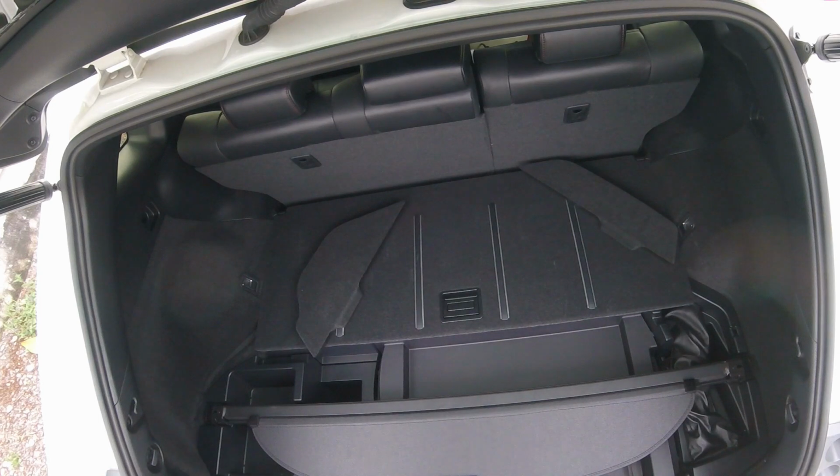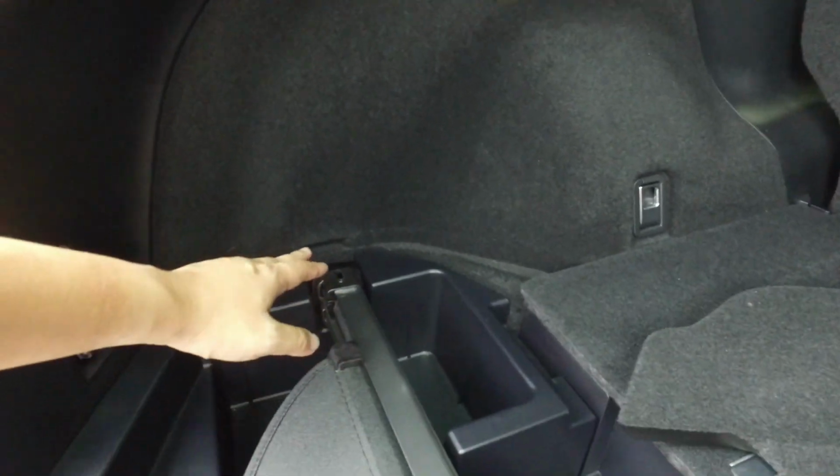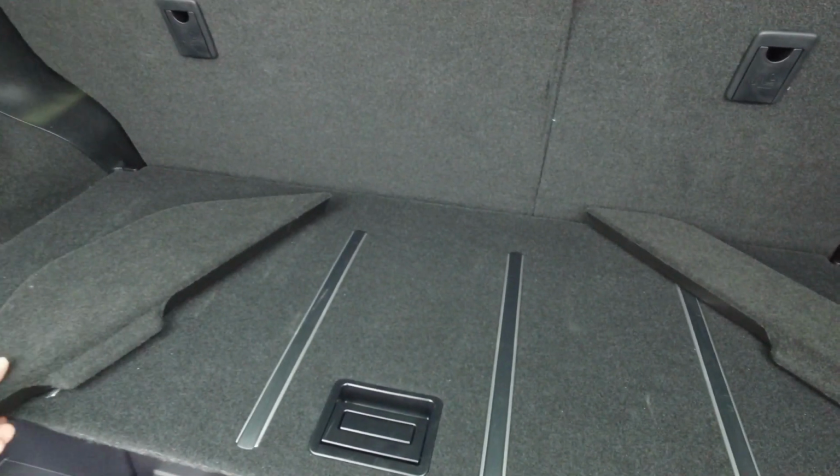So you can nicely slot the tonneau cover in here. They provided these two openings here at either side. So it is designed ngam to fit the tonneau cover. Then you can cover it.